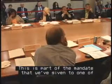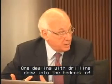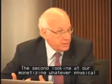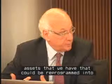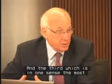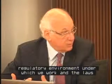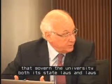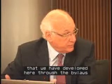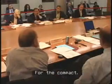This is part of the mandate that we've given to one of the three working groups that we established. One deals with drilling deep into the bedrock of what defines the operating needs, the second looks at monetizing whatever physical assets we have that could be reprogrammed into the budget, and the third, which is in one sense the most challenging and far-reaching, is to really look at the regulatory environment under which we work and the laws that govern the university, both state laws and laws that we have developed here through the bylaws of the university. But to propose it as part of the compact, and what you would give credit as the state share. That would be correct. The compact. Yes. Okay. Correct.